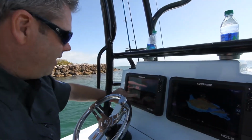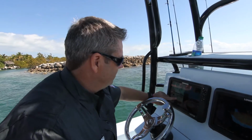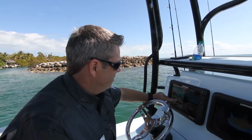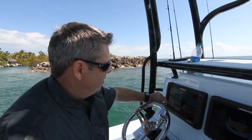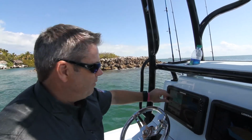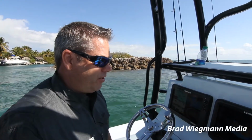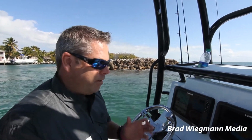We can track back on our sonar. It all happens much faster than we were able to do that before. And that's, in a nutshell, the things that separate and make Carbon different from the Gen 3 that we have offered in the past.